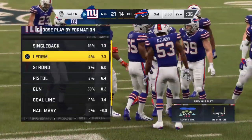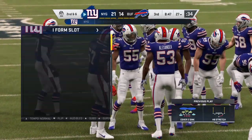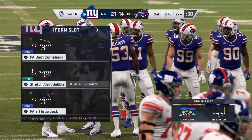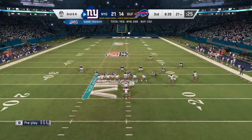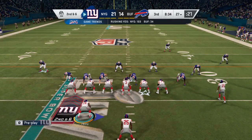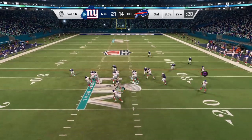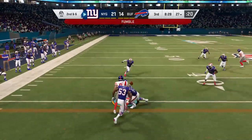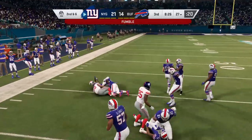It's a pickup of 4, and it'll bring up 2nd down. When we see those runs to the perimeter, when we see those runs to the edge, we think about big play breakers, don't we? In this case, it was a modest gain, but it does open up possibilities here on 2nd down. Again, it's McCoy. And McCoy loses the football.